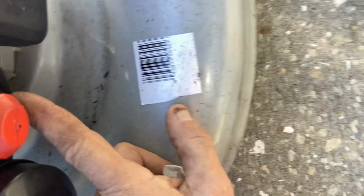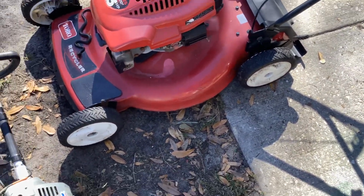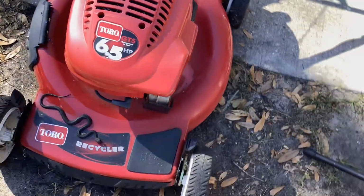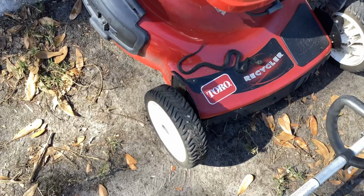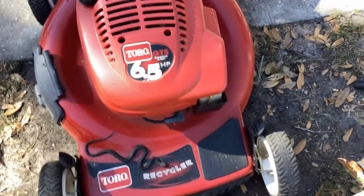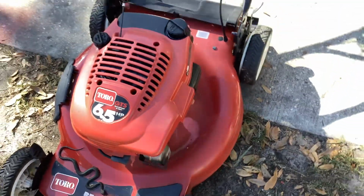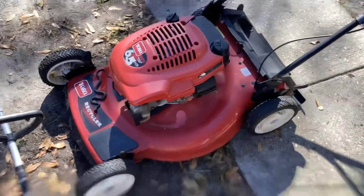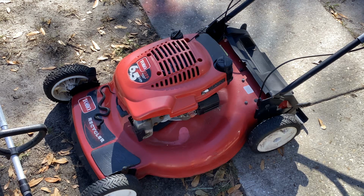I've got some vice grips. We could pinch this and drop the bowl. But let's move over to this old Tecumseh. Not a bad looking machine. Plastics are fantastic. Usually you get some cracking here on the beauty ring. This happens to be an '06 Toro 6.5 Tecumseh.